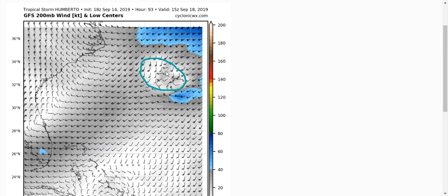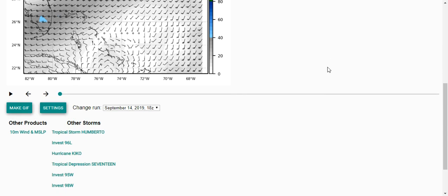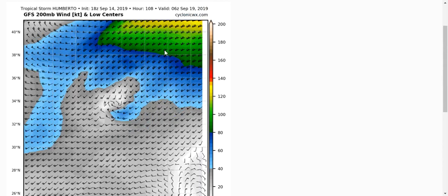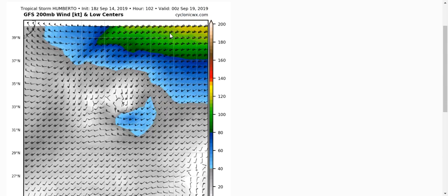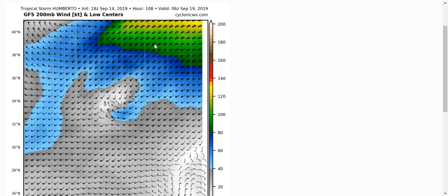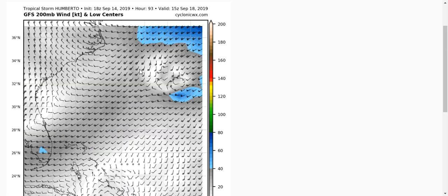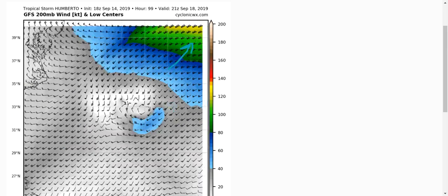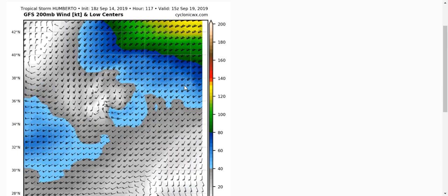So here's the kind of hole in the upper level flow that is because of Humberto and its outflow and circulation aloft. And you can see the bit of that jet. We'll go and press play right here. If you look at this, you can see a very well-defined, very strong jet aloft. This is around 130, maybe even 135 knot winds aloft, which would probably cause very extreme divergence at the upper levels, which would allow for more convection and strengthening.